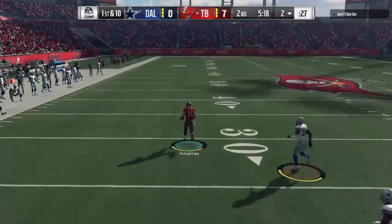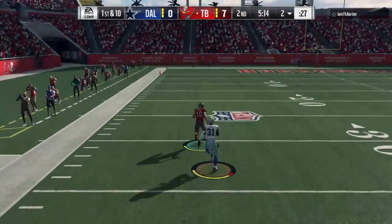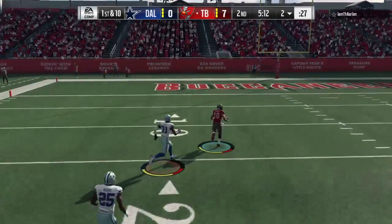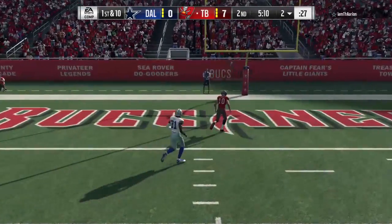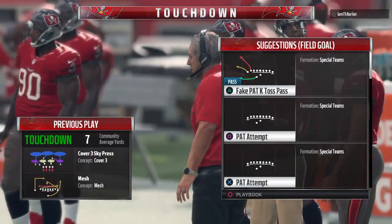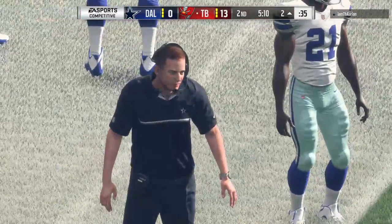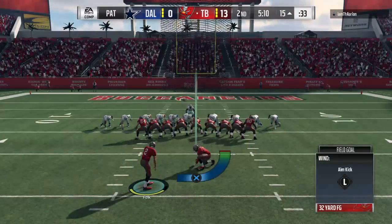And he's got daylight. It's a foot race. He's at the 50. He's at the 30. Past the 20. Touchdown, Tampa Bay. Adam Humphries, 98 yards. And the Bucs get the quick strike touchdown.